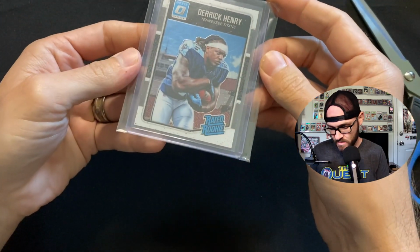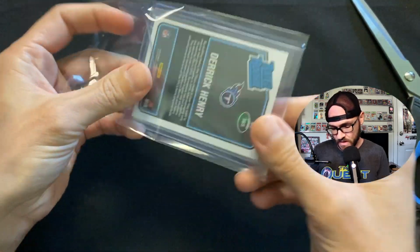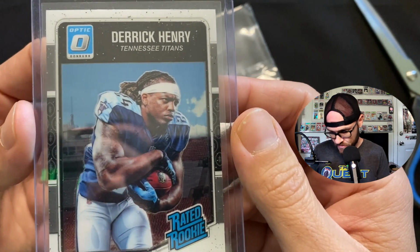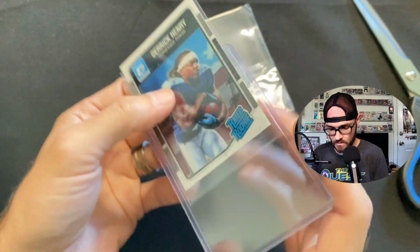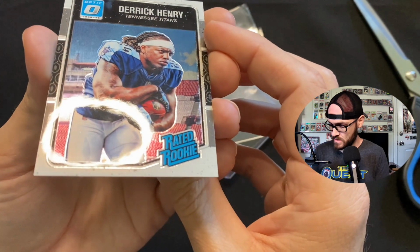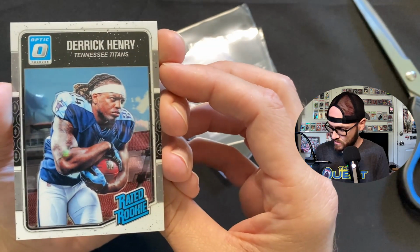Oh, Derrick Henry Optic base. Let's look at the centering on this. Look at the condition, see if we can see anything on the surface. That's where I've noticed a lot of the imperfections between 9s and 10s. The corners look really sharp. Let's take this bad boy out. There you go, get that light reflecting on all the parts of the card. You can see that surface really good. The centering on this one looks really good as well.